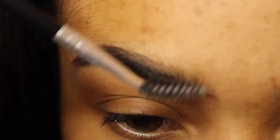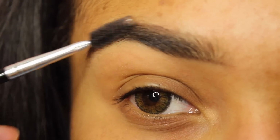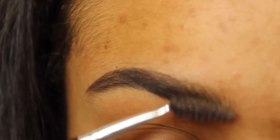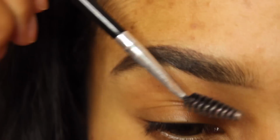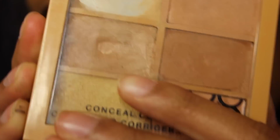Using my Anastasia brow tool, I'm going to brush in those areas and make it all blend together. I really, really love this brow tool. It's like the best thing ever. I'm going to go with my Conceal Correct and Contour palette by NYX, and I'm going to use this color here and conceal my brows.